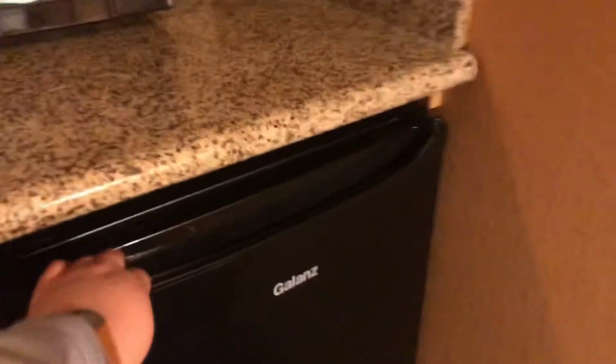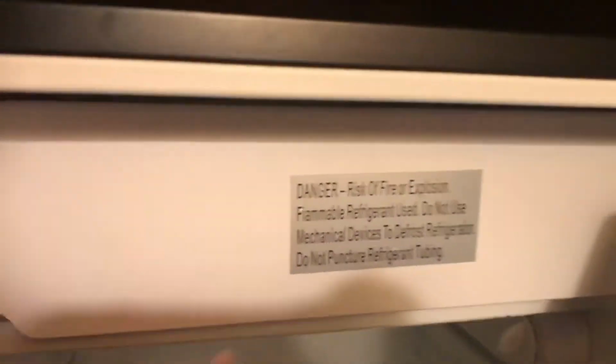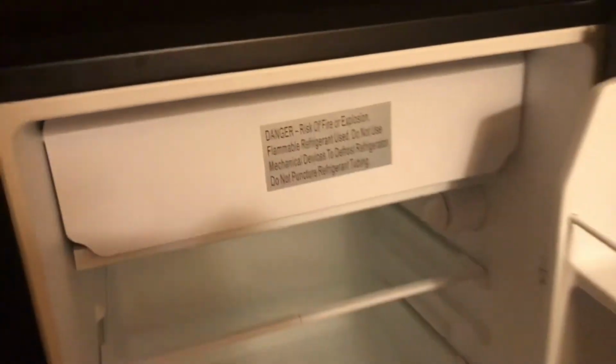But now let's look inside the mini fridge. It is cool to the touch. And you can see there is a small freezer compartment. So if you need something like an ice pack, you can put that in there. Overall, a good mini fridge.